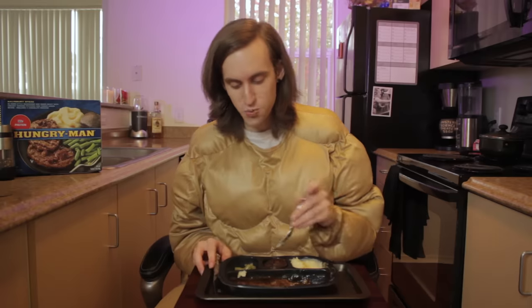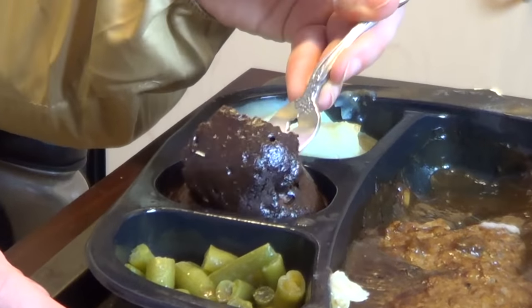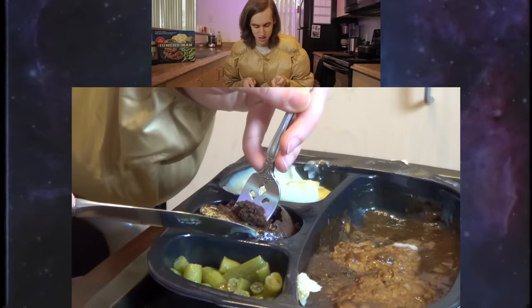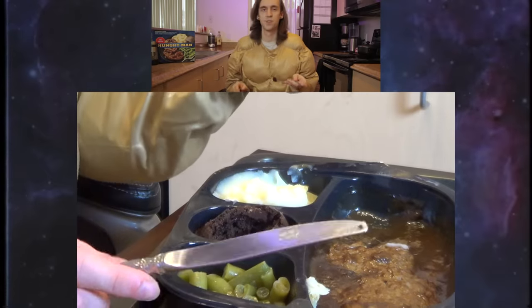Mm-hmm. Now how about the brownie? I mean, it sure does look like it's all puffed up, but good or bad? I wanted that to be a lot more clean. Strangely, the brownie is the easiest one to tell that it's not real. It's not even that it tastes bad or has a bad texture, but the brownie taste is very faint. You eat it and it feels like you're eating a brownie, but the taste is almost like it doesn't show up until you're done.